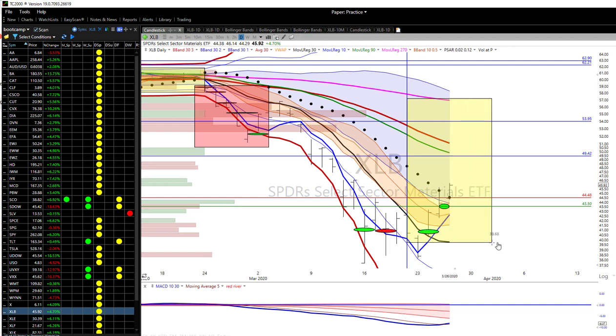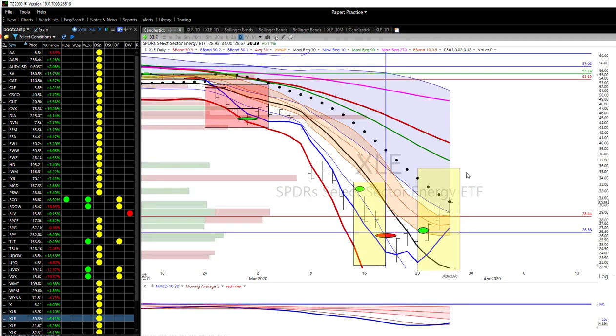Meanwhile, our basic materials, we've got 2 positions long. We moved our stop after the open and the run up to the PSAR. That still looks good, the PSAR dot. Energy, we're long 1. Should have added a second position today. I'll add one tomorrow if it breaks out above here. And I should say our stop is right here.